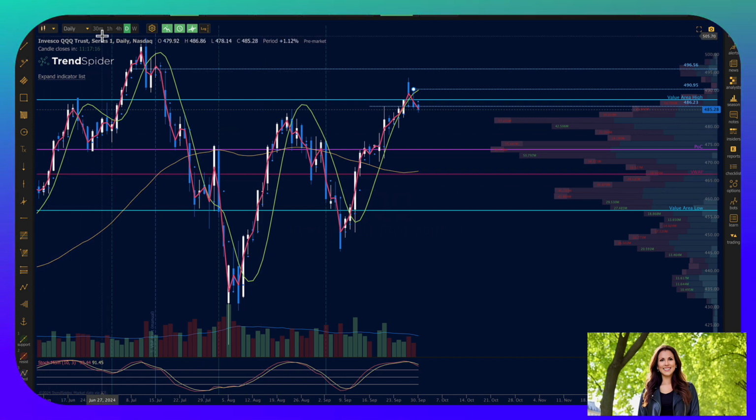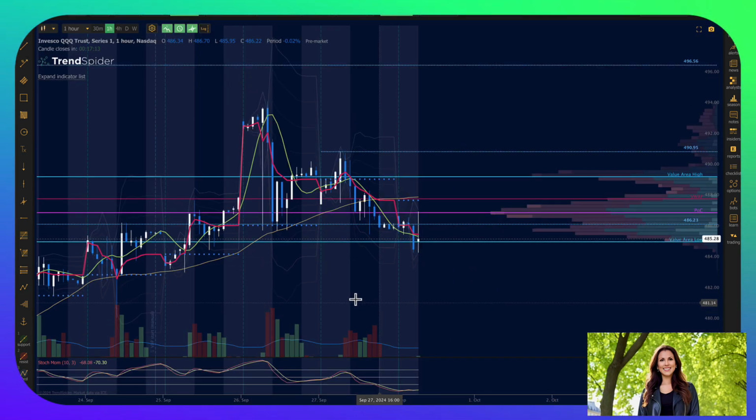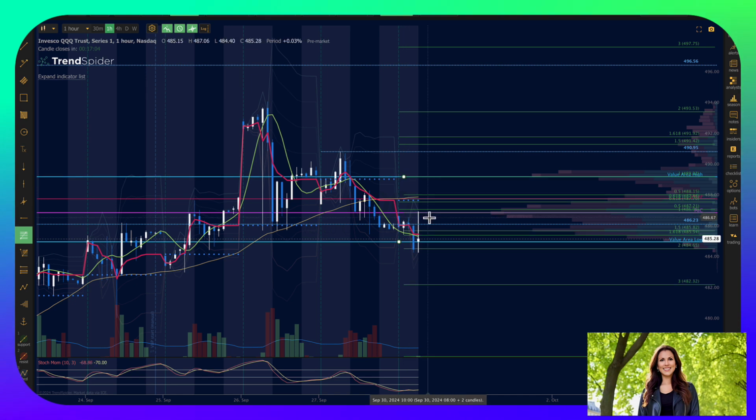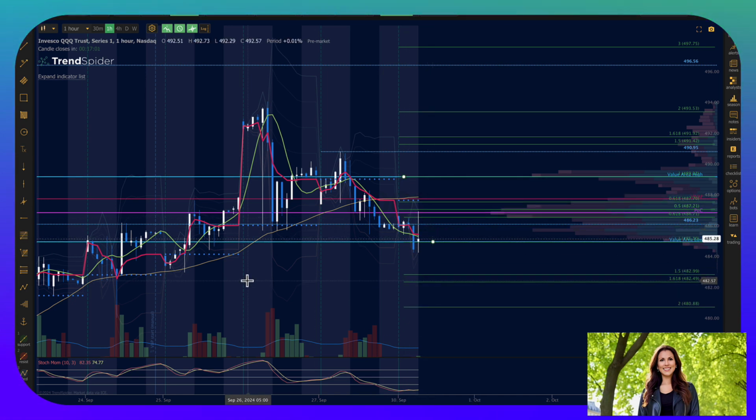All right, let's get to the 1 hour chart. Let's draw our value area high low before I forget. Our Fibonacci to the upside, Fibonacci to the downside, because it's a messy patch. And now what we want to see is, where did that 4 hour candlestick open up?